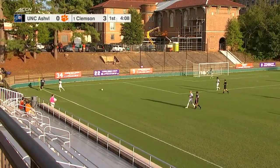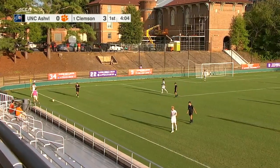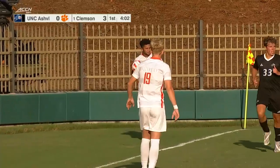Nice job to track that down by Miles Edmondson. Couldn't quite keep it in bounds, though.